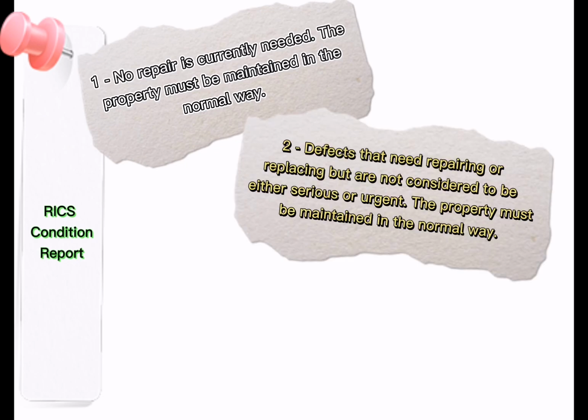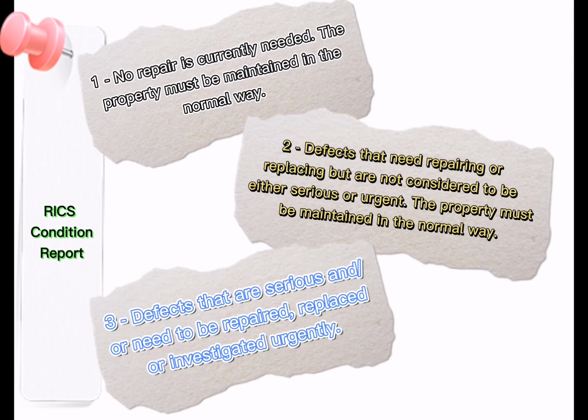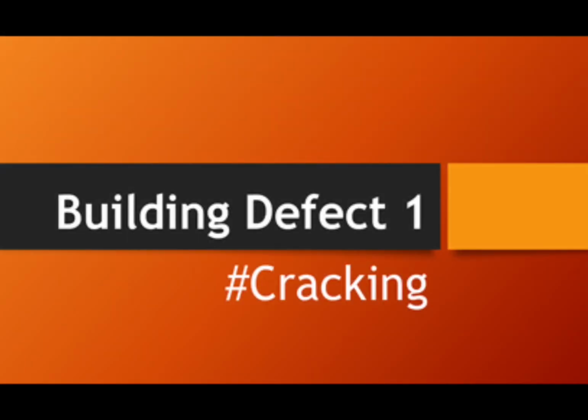Second, defects that need repairing or replacing but are not considered to be either serious or urgent. The property must be maintained in the normal way. Third, defects that are serious and/or need to be repaired, replaced or investigated urgently.